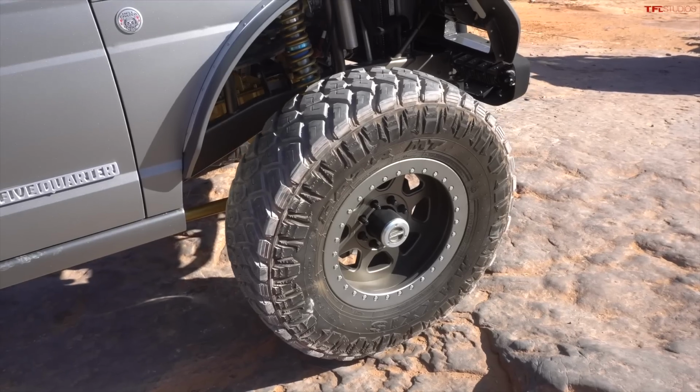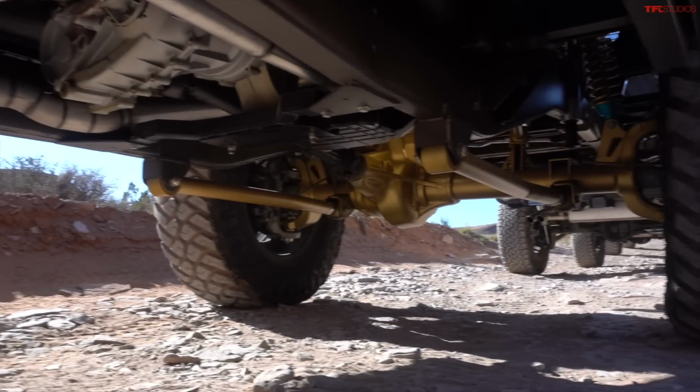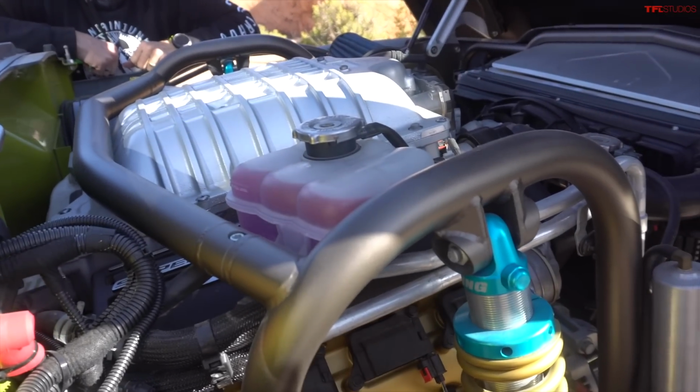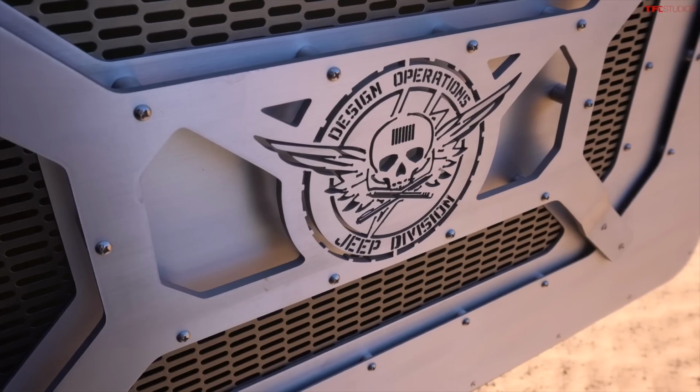Some of the specs, right? Right. We are rolling on 40-inch Maxxis tires. We've got upgraded axles front and back with air lockers. We've got a 6.2-liter supercharged V8 with a 3-speed automatic transmission and a terrified nerd behind the wheel. And what we also have, Tommy, is a Jeep that has been lovingly hand-built by the head of design himself at Jeep, Mark Allen, right?